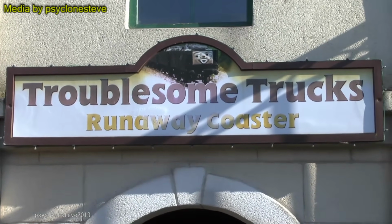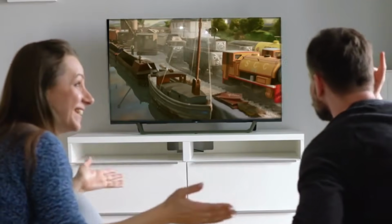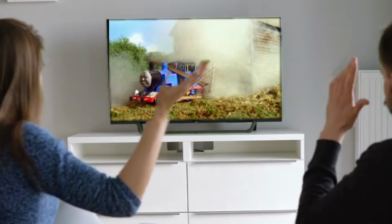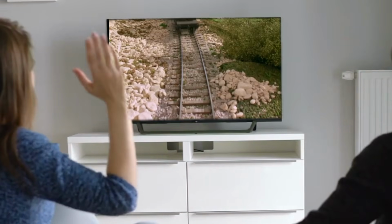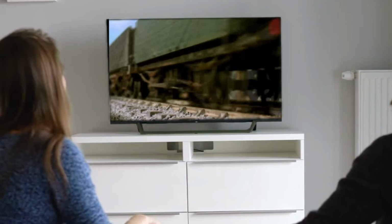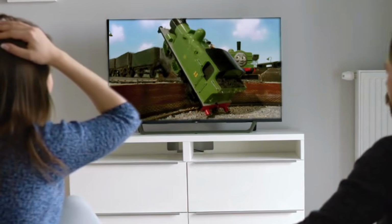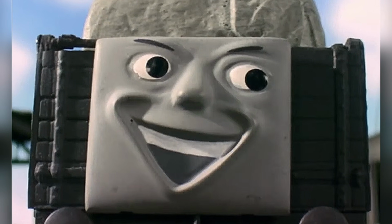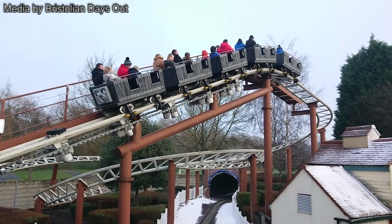Troublesome Trucks Runaway Coaster. Now in the show, the Troublesome Trucks are a group of mischief-making freight cars that love to pull tricks on the show's protagonists. These guys love nothing more than to derail the engines for being so pushy. Those troublesome trucks get the engines every time, and they put on exaggerated, distorted faces to mock them as they do. At Drayton Manor, these trucks have their own ride.